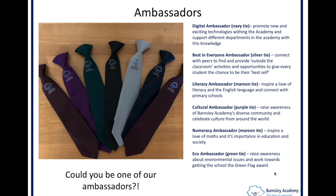Ambassadors are students who are willing to go the extra mile for their school and their peers and make changes within the school for the better. There are 6 different ambassadors. The digital ambassadors promote new and exciting technologies within the academy and support different departments in the academy with this knowledge. The Best in Everyone ambassadors connect with peers to find and provide outside the classroom activities and opportunities to give every student the chance to be their best self.